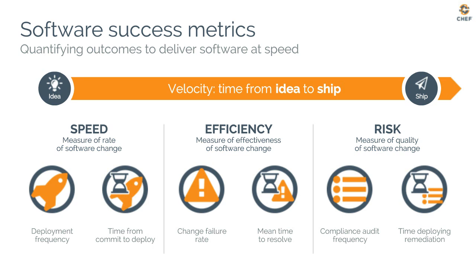So more frequent but more error-prone deploys can kill our velocity. They'll just pile on that unplanned work. More efficient deploys without a means to validate environments can increase the unknown risks to our systems. So the question becomes, how can we use automation to help us achieve all three of these goals in unison?